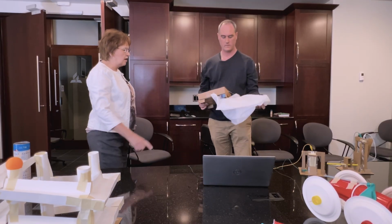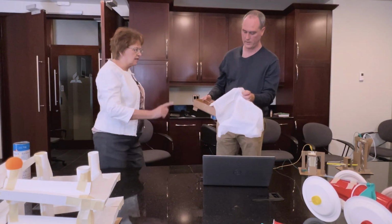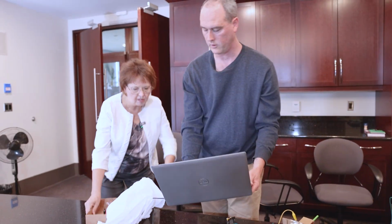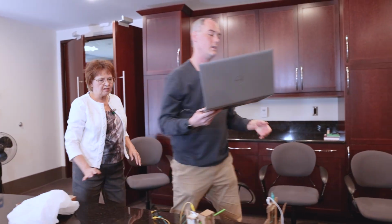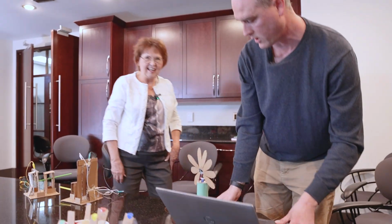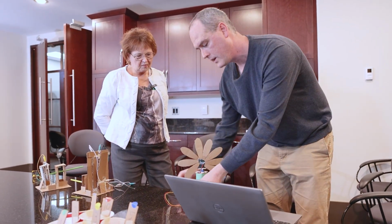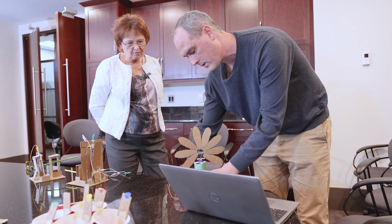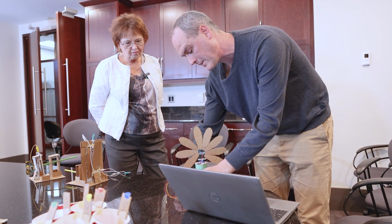Okay. Well, I want to go to that one at the back because these two are ones that we kind of saw, and I know you're going to tell me about them. This one I like. Yeah, so this one is what I call the solar flower, which is inspired by one of my favorite websites for getting science projects. It's called Science Buddies.